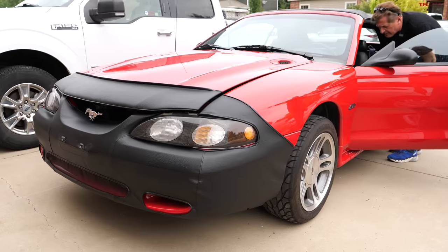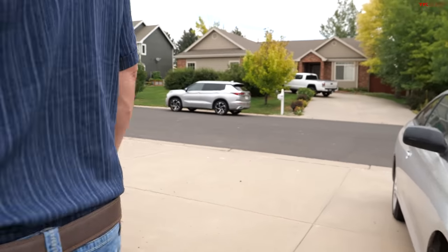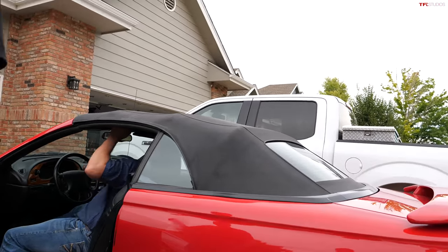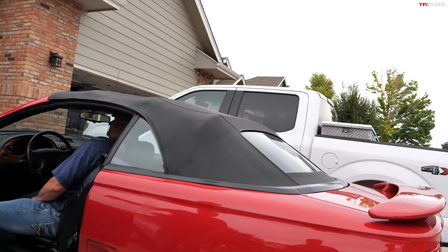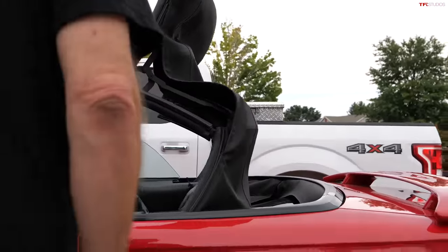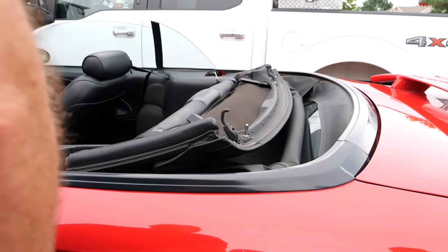Shall we pop the trunk, see what that looks like. And does this work? Does this retract? Is it manual or is it automatic? It's automatic. All right, you want to pull it back? It's just this button right here. There are two levers right here. And they just pop like that. Yeah, top looks like it's in good shape. You said it leaks a little bit? Yeah, kind of at the corners where the seams are. Okay. Oh, that works.